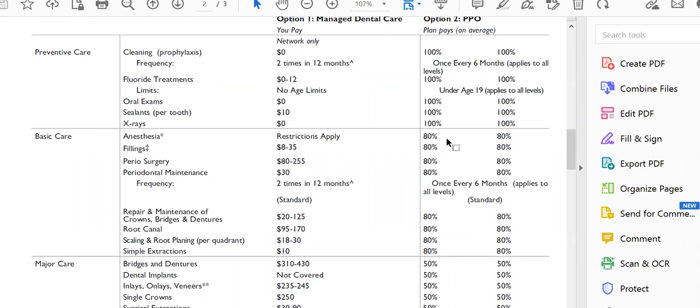So once we've gotten over that $50 deductible for you, and there would be a $50 deductible for a spouse and one other $50 deductible for a child in your family, because there are only 3 deductibles per family. Once you get over that, right? You're only responsible for 20% of the bill, let's say for a filling or for a root canal, right? Or even for scaling and root planing. So if your bill for a deep cleaning is $400, you're only going to pay 20% of that, which is $80. So that's a great deal.